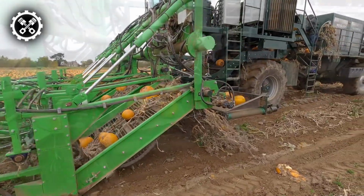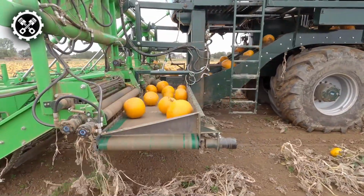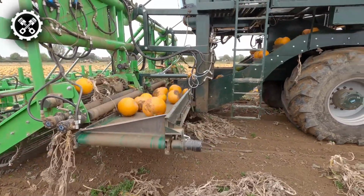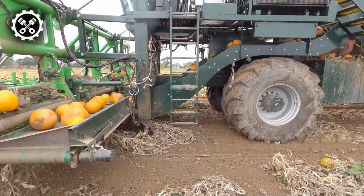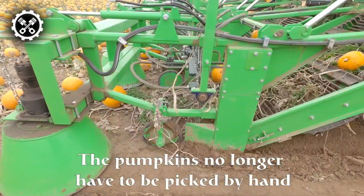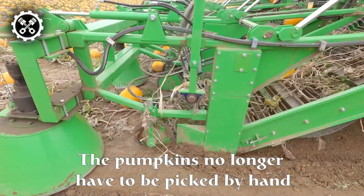Unlike standard pumpkin harvesters, which only get seed, the company needs a machine that could safely pick up newly ripened pumpkins. Before deploying this machine, the pumpkins are cut from their roots, then this machine picks them up directly from the ground. After that, these are washed and put into crates.